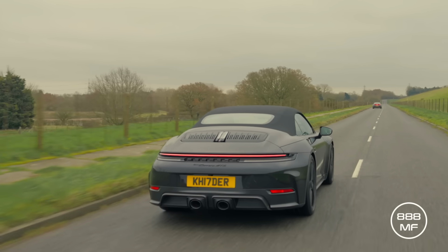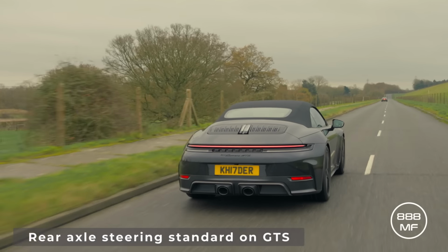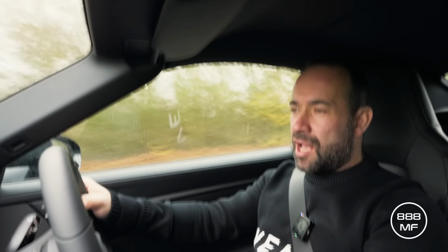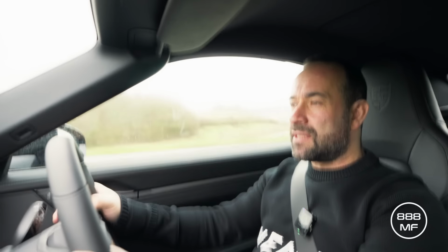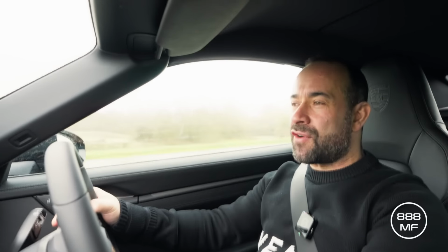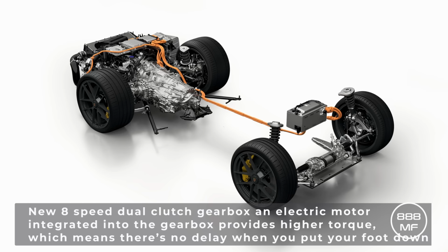It's got fantastic grip. This is only a rear-wheel drive car as well. You can get it in four-wheel drive. What's really good about this hybrid technology is it just gives you instant power in every single gear. So there's no lag at all, which makes it really exciting, because you come out of a corner, put your foot down, and there's just no lag at all. I really, really like it.